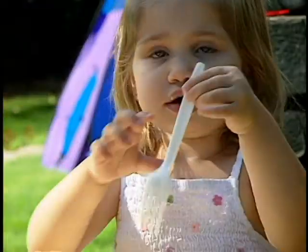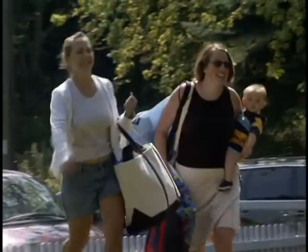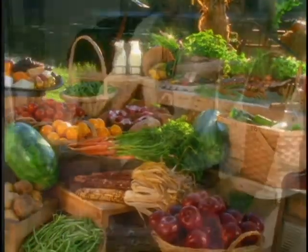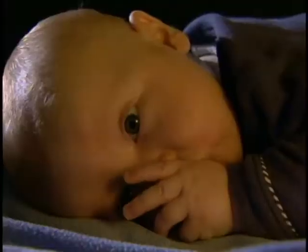The WIC program at Community Action helps to ensure that parents have the resources they need to feed their children healthy foods. Families that qualify for the WIC receive monthly checks they can use to buy nutritious food at the local supermarkets. They also receive nutrition consultations, health education, and breastfeeding support.